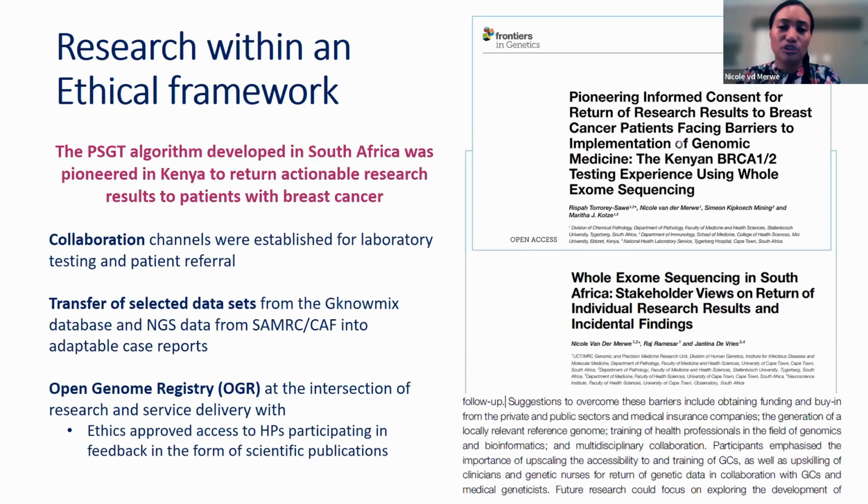So the emerging duty to return genetic information is based on the principles of autonomy, beneficence, and the acknowledgement that translational genomic research cannot progress without the engagement of research participants. And the return of research results to participants is, however, challenged by many factors. That includes the lack of resources, as we know, and skilled personnel for variant confirmation and patient follow-up, as well as the complex nature of integrating genetic findings into personal health care.